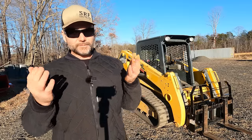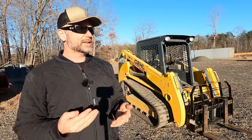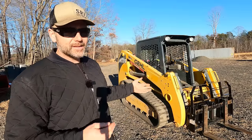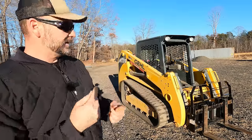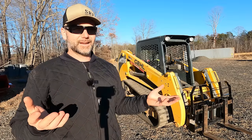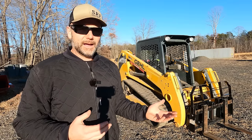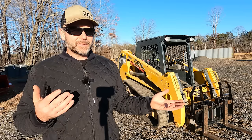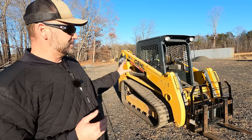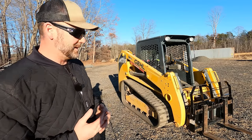So beware a machine that's older that has lower hours because it's not getting used enough, and these machines need to move. They need to be used, and they need that hydraulic fluid circulating through there. So if you're picking up something that's like a 1995 or a 2000 or even like a 2005 model, you want to make sure it's got a few hours on it, you know, 1400, 2000 hours, something like that. Again, this is a 74, 75 horsepower machine, and the John Deere was a 64 horsepower machine.